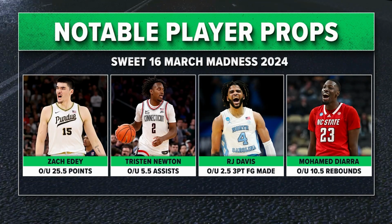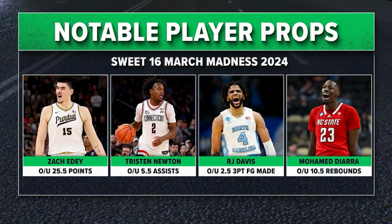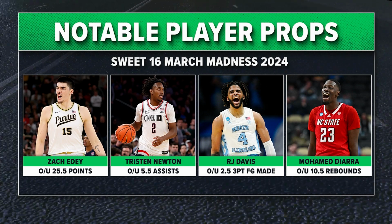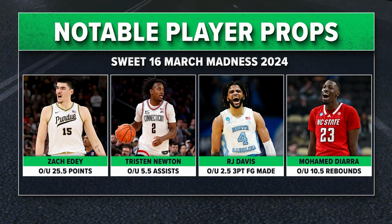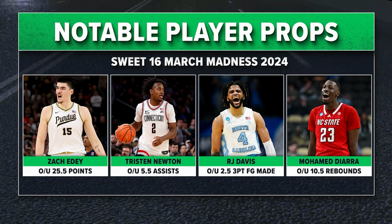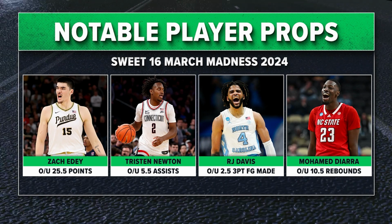Now let's take a look at some notable player props for the men's Sweet 16. The highest point prop of anyone in this round of the tournament belongs to Zach Edey at over/under 25.5. Tristan Newton's assist prop is at 5.5.